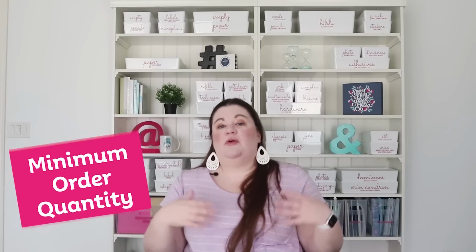So the first important thing is that on, I think, everything, there is a minimum order quantity. So you can't just order 1 or 2 or 3. You have to order by the case, and it varies per item.